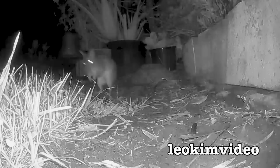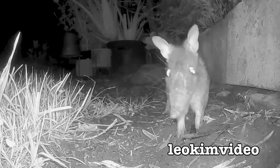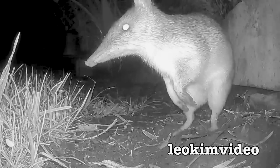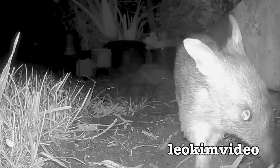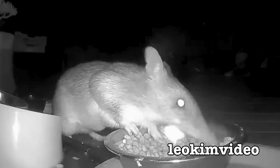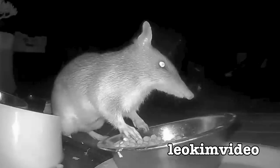Bandicoots are opportunistic carnivores who eat plants, animals, insects, lizards, mice, snails, fungi, seeds, berries, fruit, cat food, and thankfully, funnel web spiders. It's astonishing what bandicoots eat. They basically eat anything. It's certainly a fantastic new backyard critter to have hanging around. I hope I'll see lots more of our friendly bandicoot.